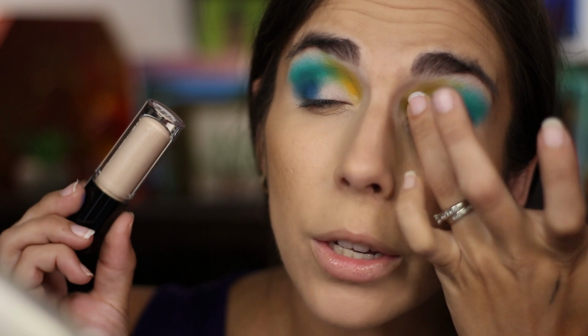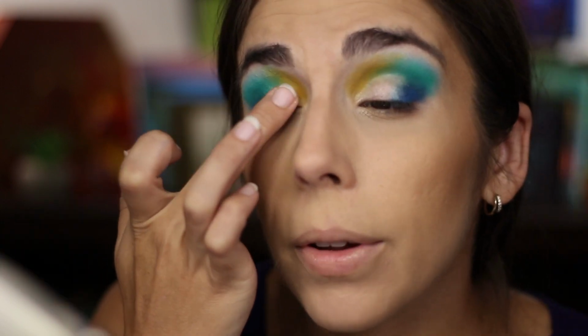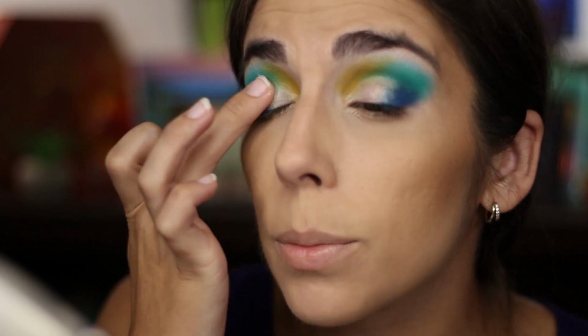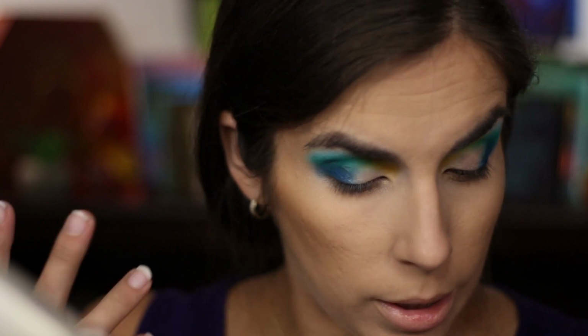This is my first time using it, so I'm really curious. I'm always looking for a good glitter primer. It's a smoother formula, not as thick as the NYX primer, but it's feeling just as sticky. As I'm tapping it, it's kind of pulling on my eye, or not. That's dramatic. I don't think it's tugging on my eye, but it definitely sticks to my finger a little bit, which is good because that makes it promising.